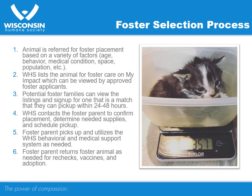The foster selection process. First, an animal is referred for foster placement based on a variety of factors: age, behavior, medical condition, space, population, etc. WHS lists the animal for foster care on My Impact, which can be viewed by approved foster applicants. Potential foster families can view the listings and sign up for one that is a match that they can pick up within 24 to 48 hours. WHS then contacts the foster parent to confirm placement, determine needed supplies, and schedule the pickup. Next, the foster parent picks up and utilizes the WHS behavioral and medical support system as needed. Finally, the foster parent returns the foster animal as needed for rechecks, vaccines, and adoption.